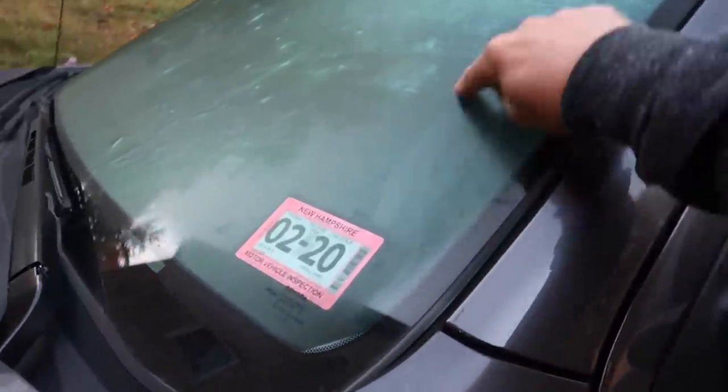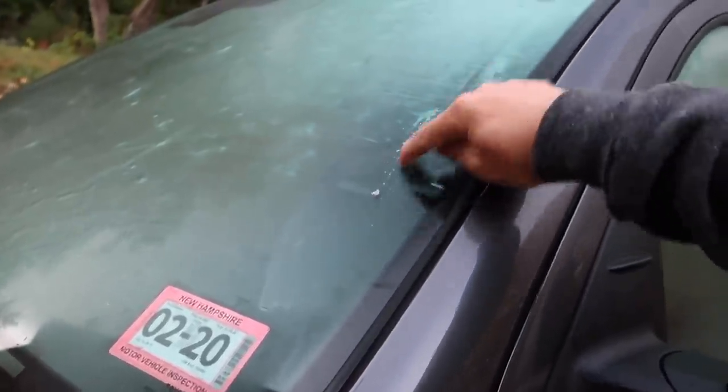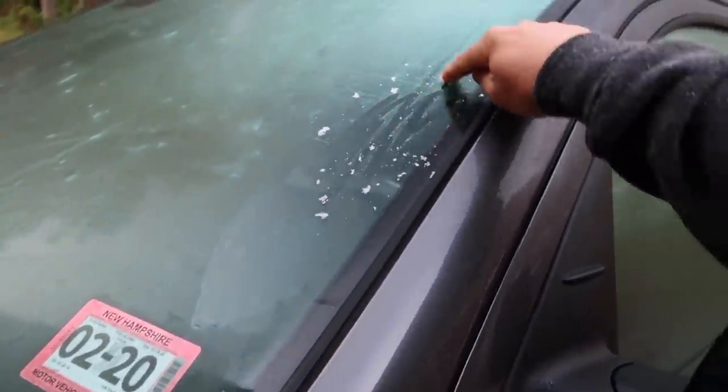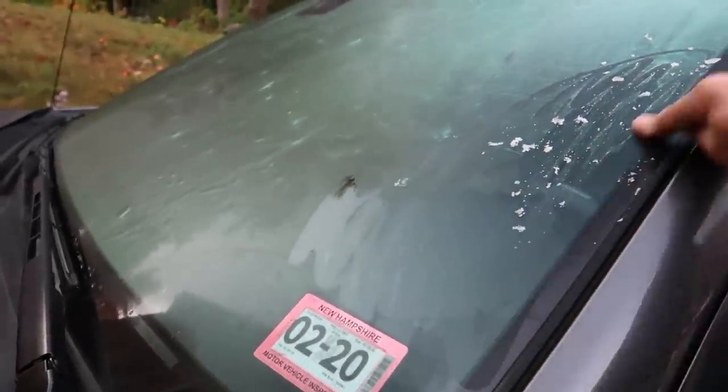Wonder if we got a frost last night. Easiest way to tell is, nope. A little bit of ice. And the higher up on the windshield we go, the more ice there is. Down here, it's all wet still. Interesting. If you know why part of the windshield got a frost and the other part didn't, let me know. What a science. The pigs are waiting for us, y'all.